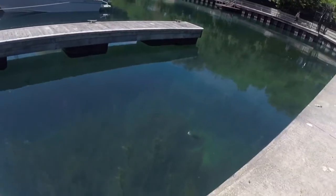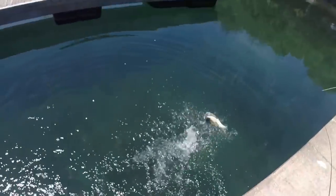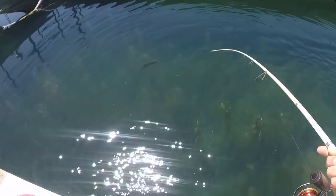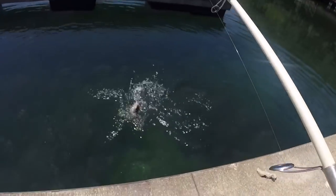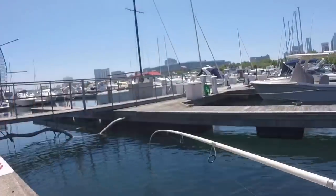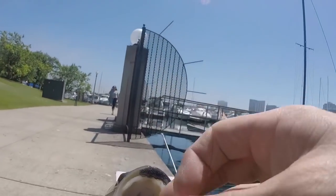There's one. Large mouth. Nice. He's a jumper. All right, we only got 4 pound test. There we go. Can't golf that jig.